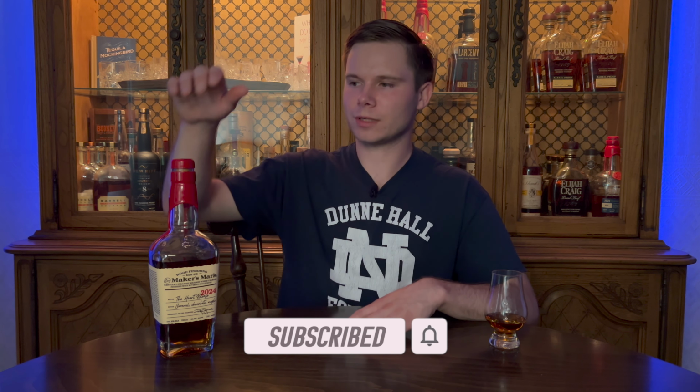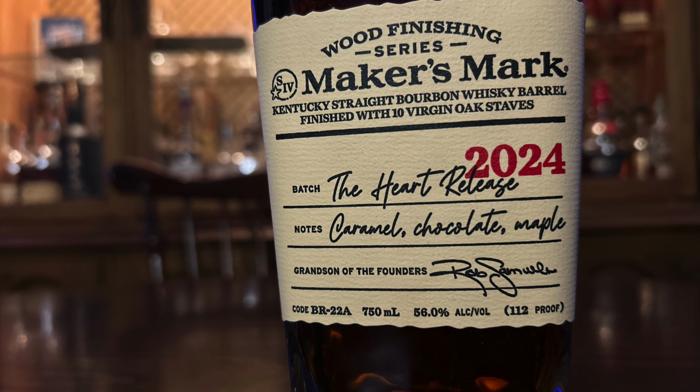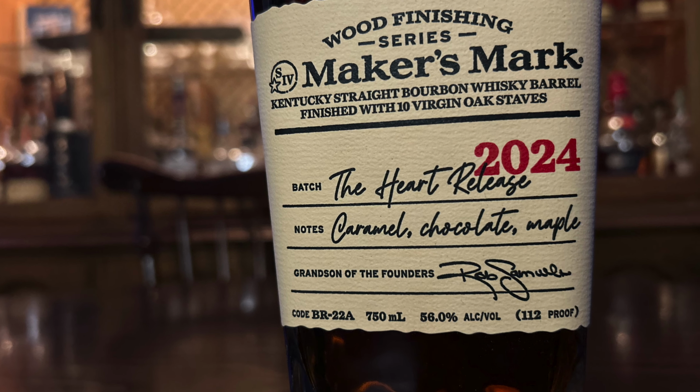That's right, today we're diving into Maker's Mark's newest bottle, the Heart release. We're about a year out from the release of their BEP bottle, the barrel entry proof bottle, that supposedly marked the end of the wood finishing series. At least at the time it seemed to. Maybe it's intentional, maybe it's a marketing spin after the fact, but Maker's has now labeled that the end of chapter 1, and this bottle, the Heart release, is meant to open chapter 2.